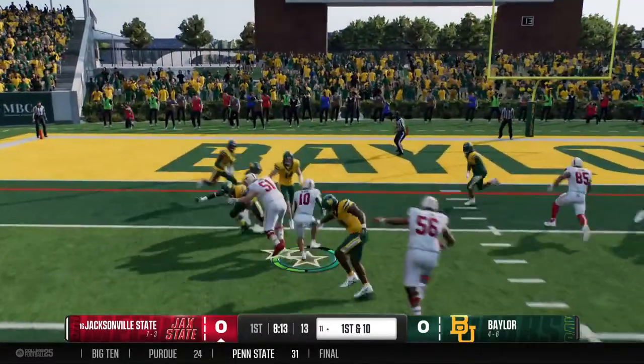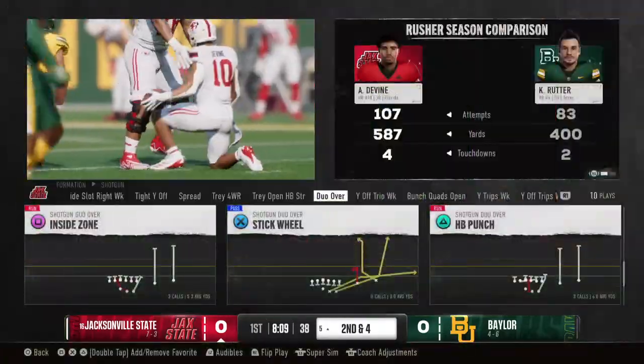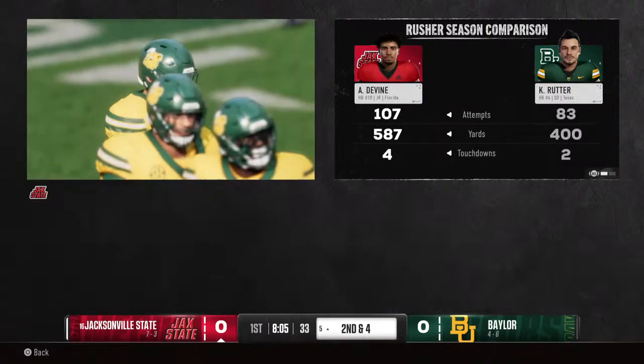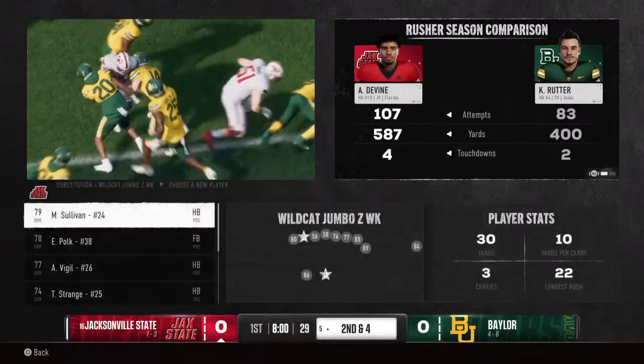From the gun, they'll try the middle. He'll be brought down at the 5-yard line, and this defense is on its heels. I like this guy as a running back because he can run between the tackles and he can also go outside. He can really do it all.